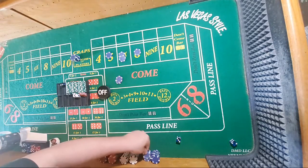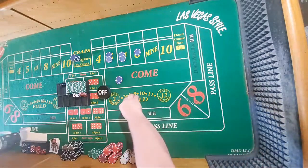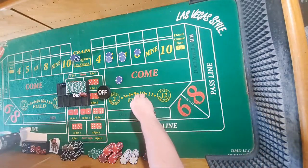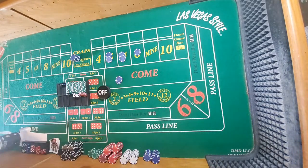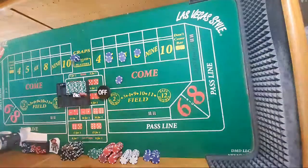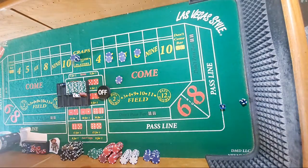But it's defeating the 10 right now relatively well. We're getting so many 2s and 3s. That was one of the things I liked about it, is you got a lot of 2s and 3s. And if you roll a 2 or a 3, you can't roll a 10. So that was one of the things I really liked about it. There's a 5.